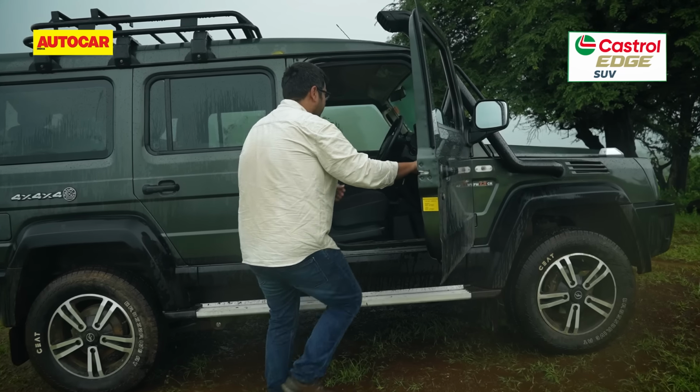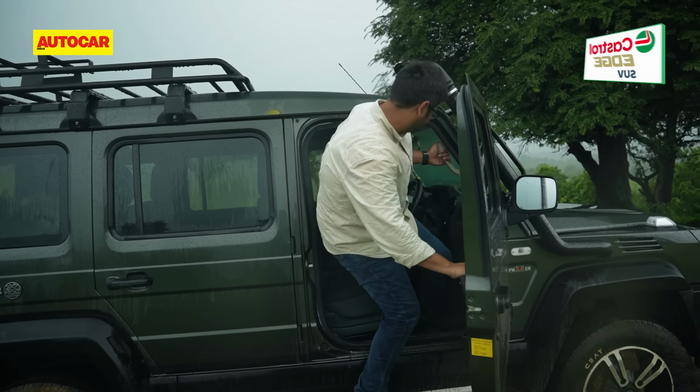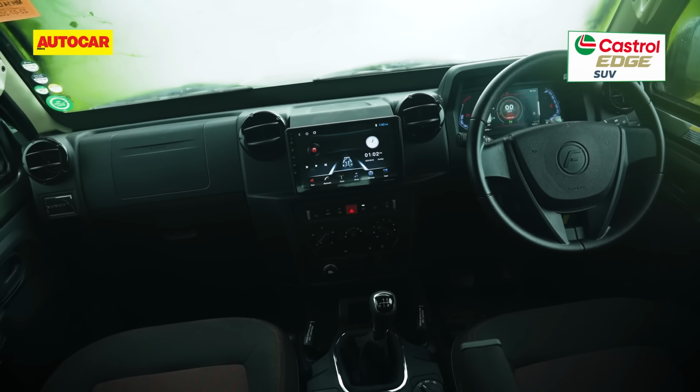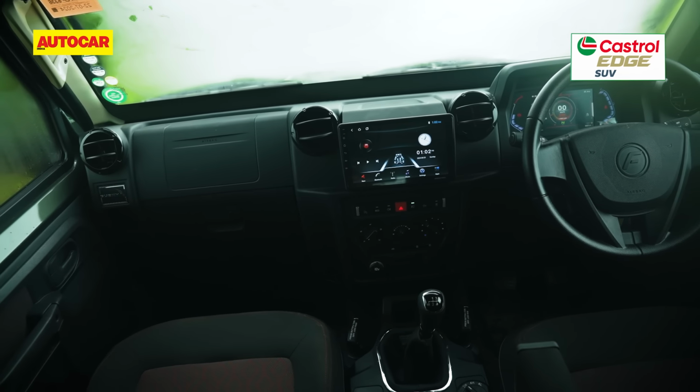You'll need to trek your way up into the Gurkha's high-set cabin, but the effort rewards you with a commanding driving position, the large glass house only aiding visibility in all directions.